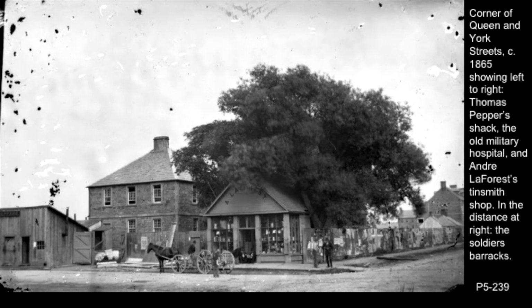this is the corner of Queen and York Street in about 1865, showing from left to right. At the extreme left, Thomas Pepper's shack, then the old military hospital, and Andre LaForest Tinsmith shop, which is right here. We're going to look at some of these details. In the distance at the right, soldiers' barracks, of course. So this is where the normal school would go, and these buildings would be taken down to erect the normal school on that property. And the normal school eventually became today's Justice Building that we all know there. So if we could go to the next one.